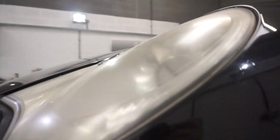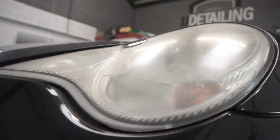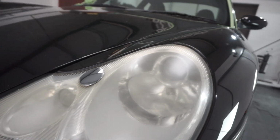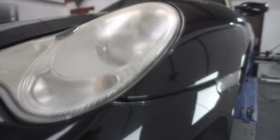The headlights are also something special. They are incredibly faded, so we are going to be wet sanding those, polishing them back up, try and restore some clarity.